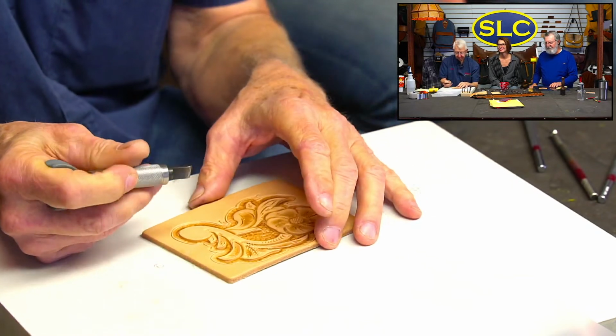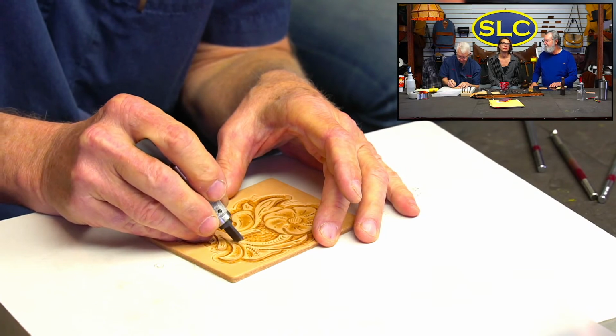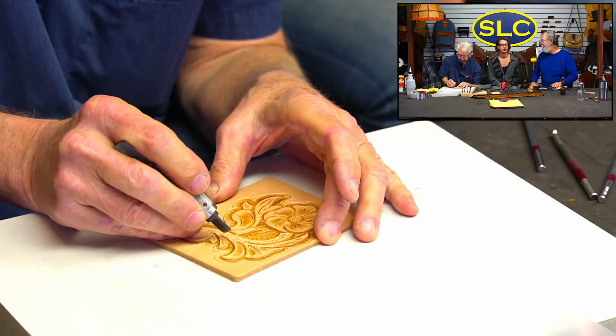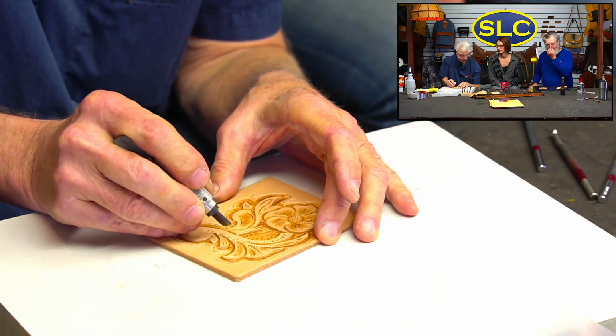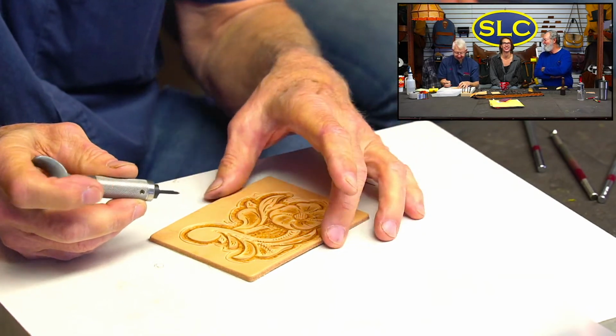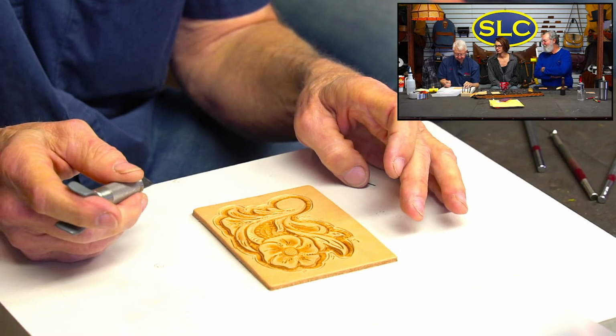I mean, the so-called Sheridan style carving wasn't even in existence at that time, or if it was, it was in its infancy. It was in seclusion, let's say that. Yep, and that is true.